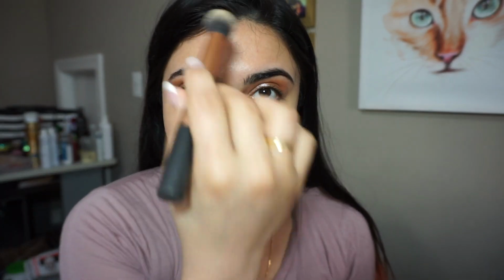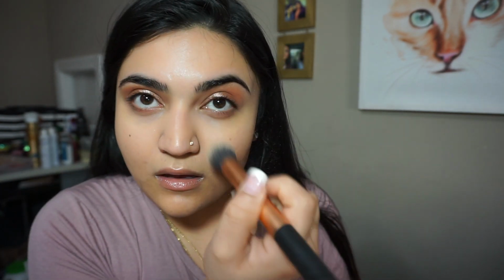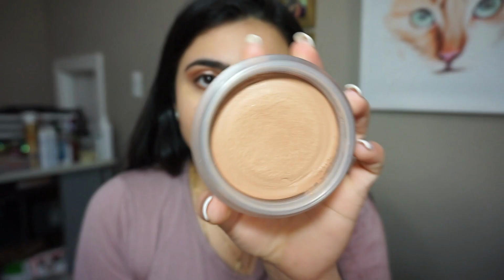There you go. And now to set my T-zone and my under eyes, I'm going to use my Kat Von D Lock It Translucent Powder. And now I'm going to take my Chanel Soleil Tan de Chanel, the cream bronzer. I'm going to take my makeup sponge. I'm gonna bronze up my face.